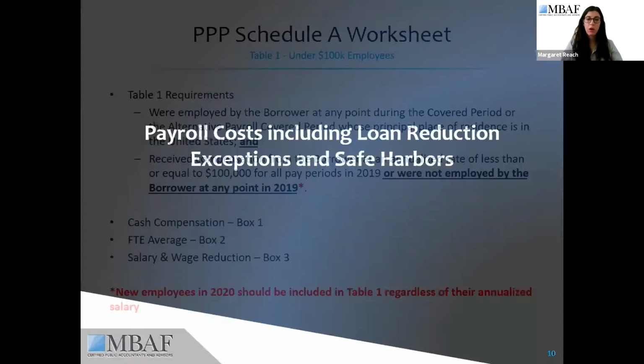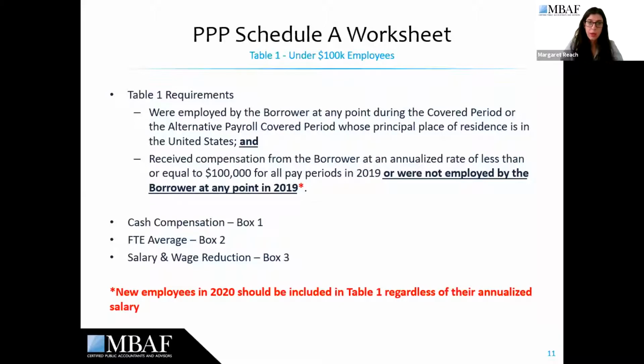Okay, so let's dive into some of the payroll costs. For Table 1, which I mentioned is on the Schedule A worksheet, this is not the easy application, this is the long form. For Table 1, you fill this out with each employee's payroll costs if they were employed at any time during the covered period or alternative covered period, and whose principal place of residence is in the United States. Also, you populate Table 1 with an employee who received less than $100,000 of annualized wages for all pay periods in 2019, or who were not employed by the borrower at any point in 2019. So in other words, if you have an employee that makes over $100,000 in wages and they were not employed in 2019, but they were employed in the covered period, you include them in Table 1, regardless of their annualized salary.